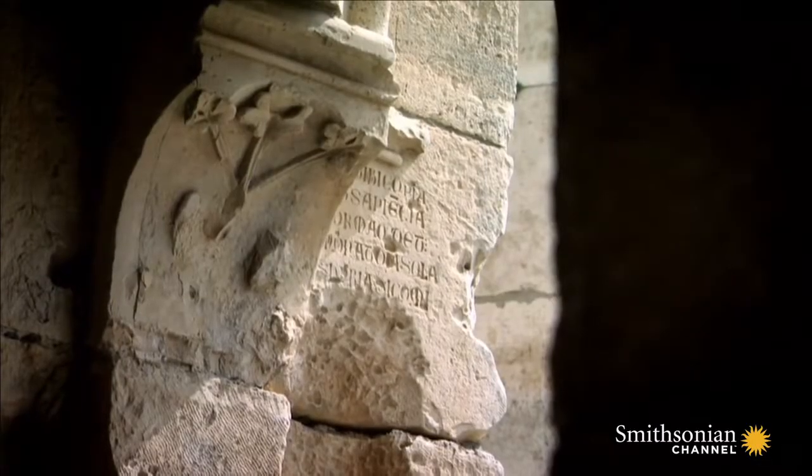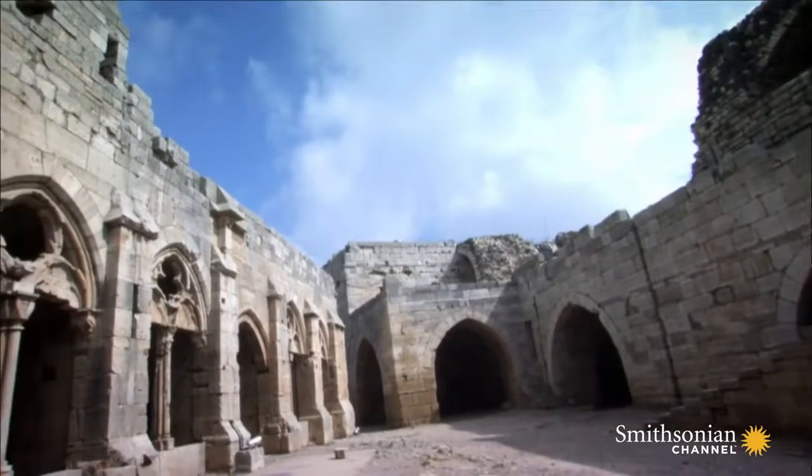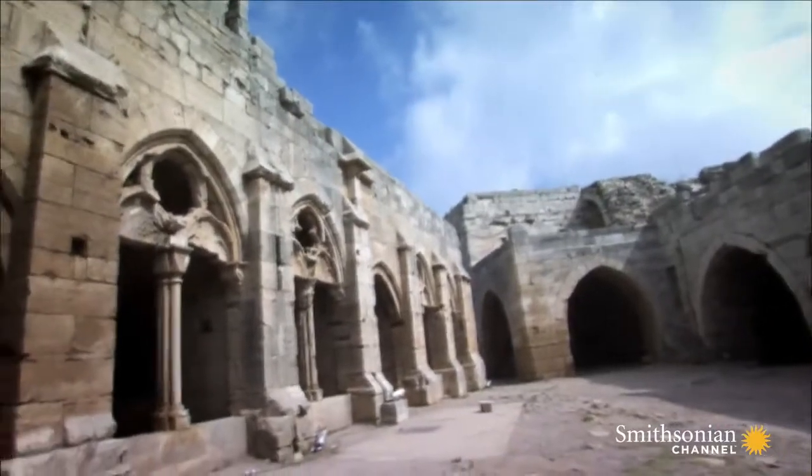The Hospitallers were soldiers, but they were also monks. And so they built a Gothic chapel and cloister. At first sight, the design seems to have been imported from the West unchanged, making the desolate Syrian hills feel exactly like home.